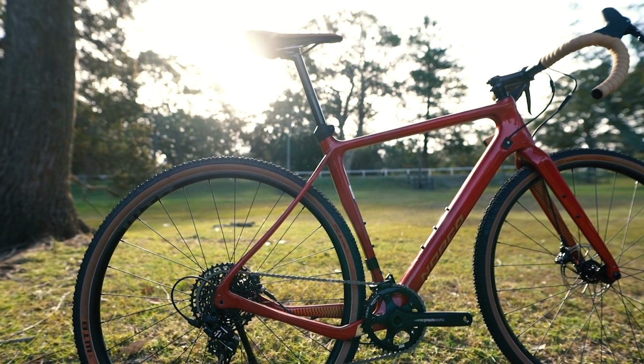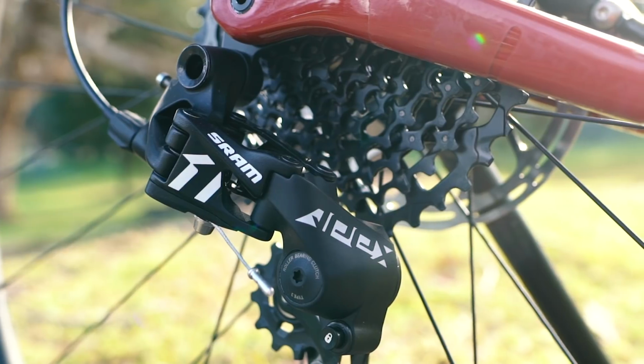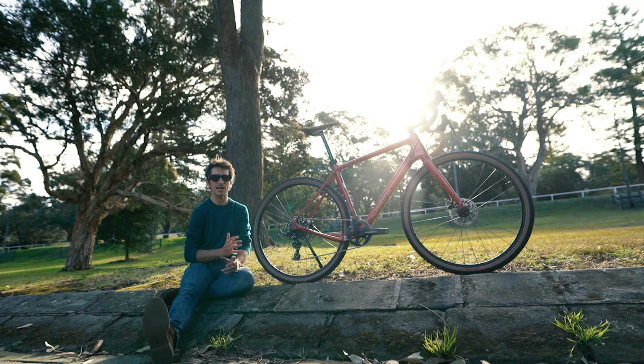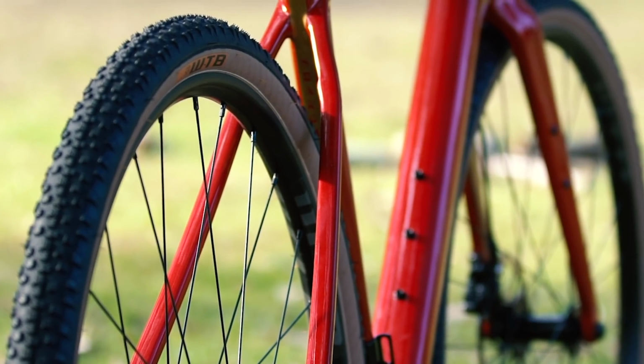We think this bike in particular is gorgeous for this year. $3,499 is the price tag. It comes with a SRAM Apex 1x group set and everything that you need to get into it for what is, we think, a really reasonable price.